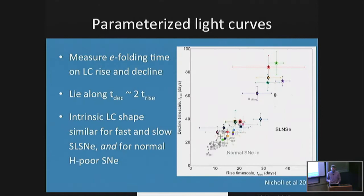So our first attempt to answer this question, we compiled the largest sample of superluminous supernovae. This is about 25 objects or so. And we measured the e-folding time on the rise and the decline of their light curves to see where they lie in this kind of parameter space. It turns out that pretty much all the objects lie close to this locus where decline time equals twice the rise time.